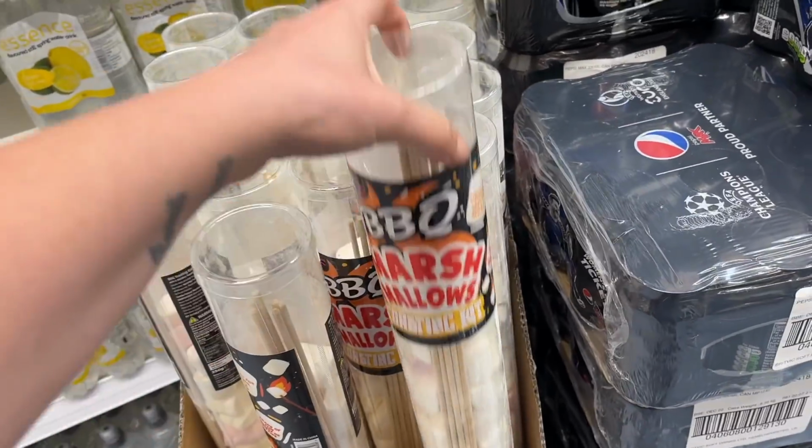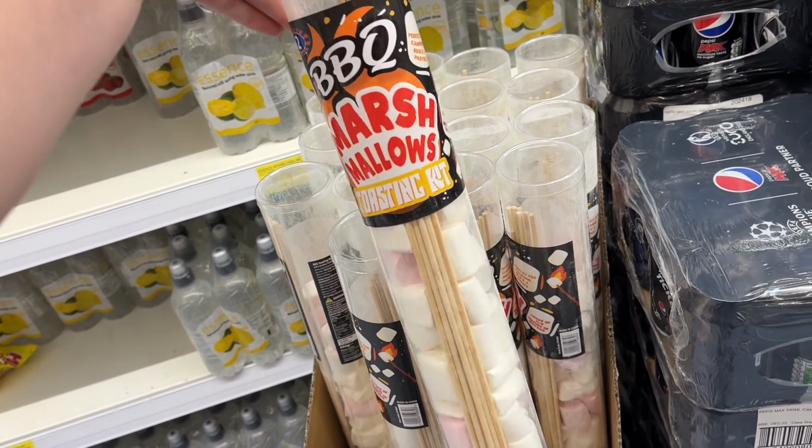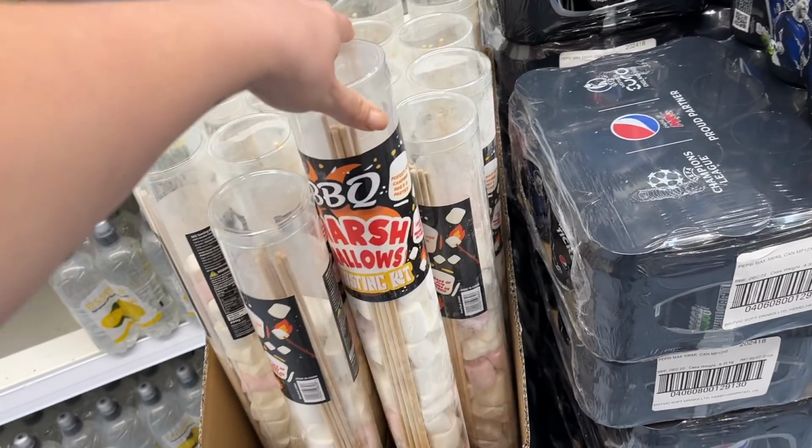I wasn't going to do the food section today, but I did see this and had to show you. Marshmallow toasting kit. It's basically marshmallows with some wooden sticks, but that's a pretty cute idea for summer.